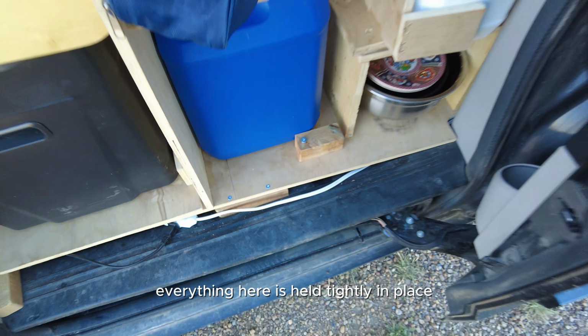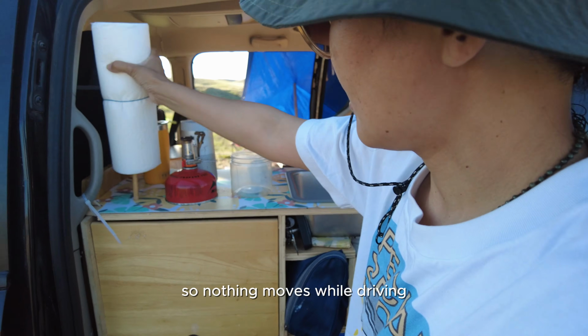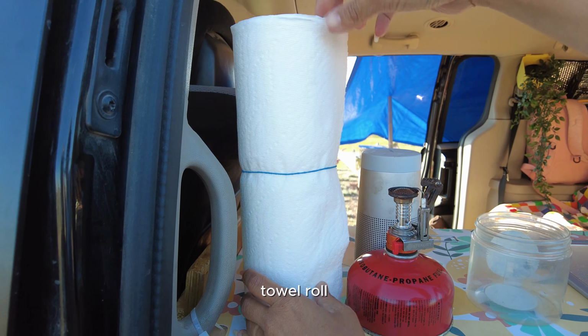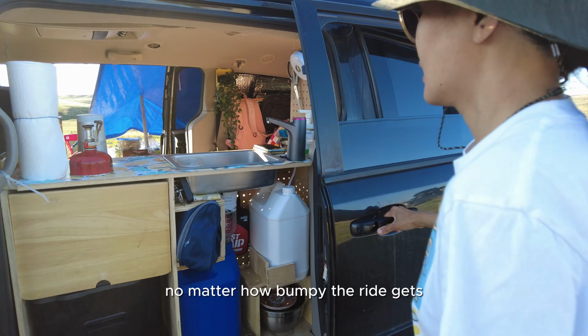Everything here is held tightly in place using simple wood framing and bolt locks, so nothing moves while driving. We also added a little wooden rod to hold the paper towel roll. It keeps the space dry and organized no matter how bumpy the ride gets.